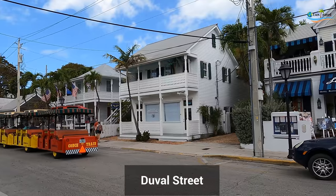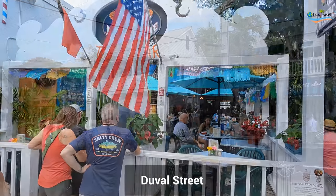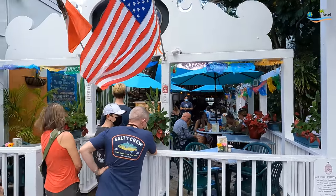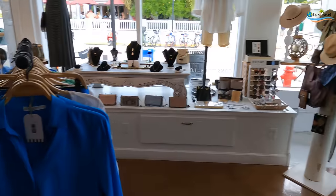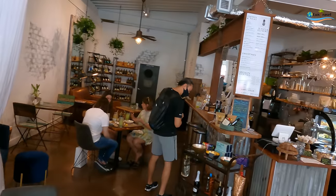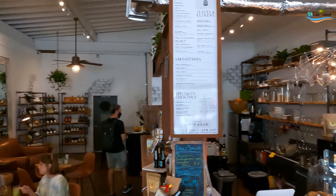Duval Street is the center of Old Town and was absolutely full of life and character. Lots of restaurants, bars, a variety of shops, live entertainment, there are art galleries, there are souvenirs, what have you. Just really nice time walking up and down the street. You can see roosters kind of roaming the place and also within the shops as well. You can stop, you can have ice cream or coffee or a meal. Maybe you can try that key lime pie while you people watch.